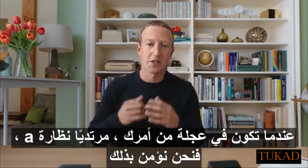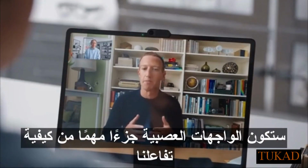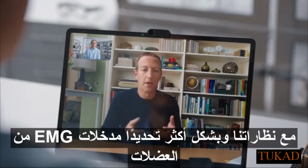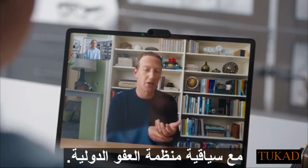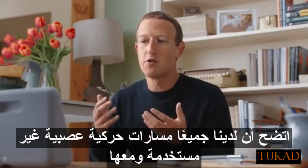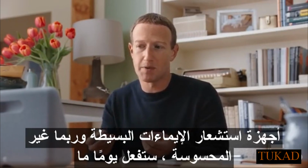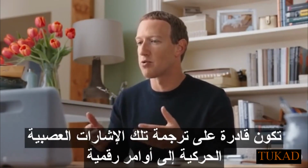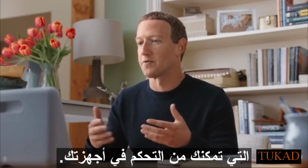wearing AR glasses. And we believe that neural interfaces are going to be an important part of how we interact with AR glasses. And more specifically, EMG input from the muscles on your wrist combined with contextualized AI. It turns out that we all have unused neuromotor pathways, and with simple and perhaps even imperceptible gestures, sensors will one day be able to translate those neuromotor signals into digital commands that enable you to control your devices.